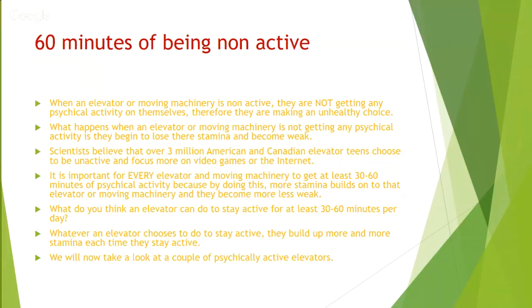I understand if you're sick. Now, if you were sick, I don't know if you would really want to be active or not. Okay, but you still have to eat healthier, though. You still have to make that healthy food choice, though. Okay, so this is mostly American and Canadian elevator teams.